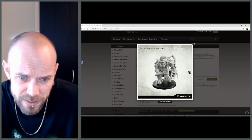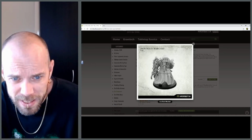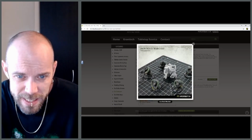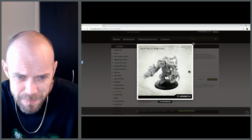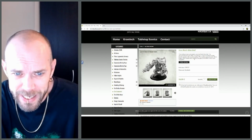Oh, he is gorgeous. Look at the detail and the stitching on that trench coat. That is bloody lovely. I love the power claw with the full servo arm and all the wiring in it. It looks like it comes round and then it's plugged into his spinal cord, man. You get a sense of the scale of him. So he's a good war boss scale, but I absolutely love that. Ironright War Chief, yeah, badass.